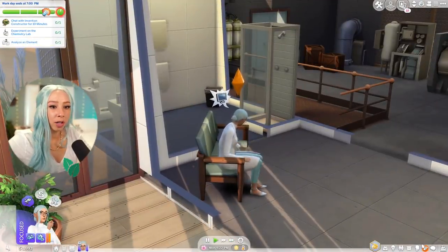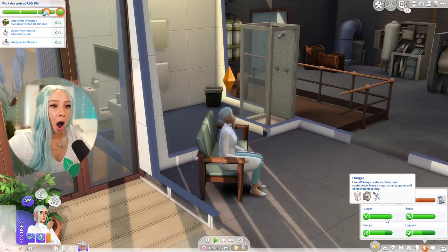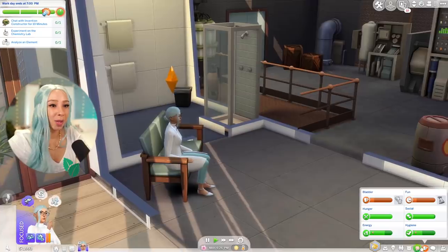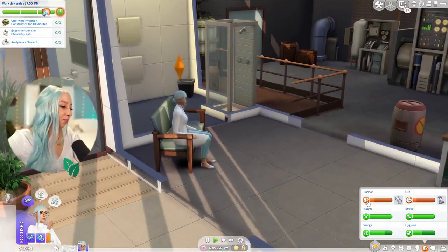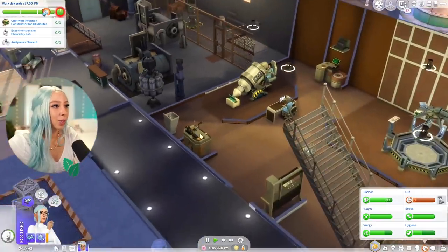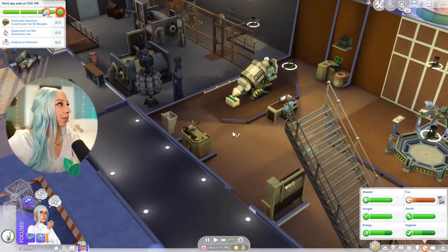Did that help with your hunger? Oh my god, that is so clutch. We need to make a bunch of those. That's amazing. All right, go ahead and use the bathroom. You've earned it. Experiment in the chemistry lab. All right, let's do that.